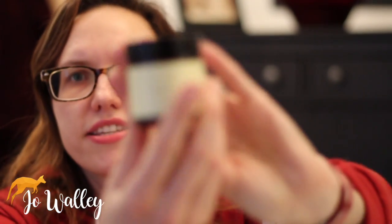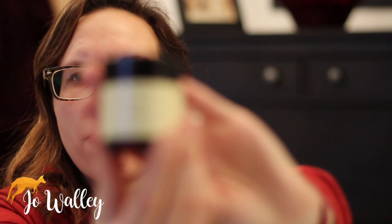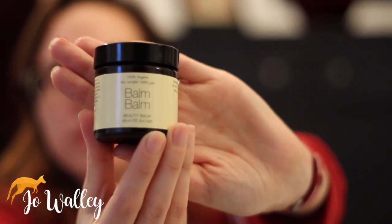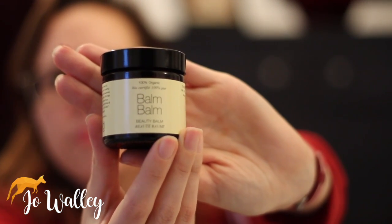Another cleanser that I discovered last year, 2017, that I really enjoy using, and this is what I tend to use most evenings, is the Balm Beauty Balm. It's in this little tub, and it's a natural beauty brand from Love Lula. So you can see there the Balm Beauty Balm.